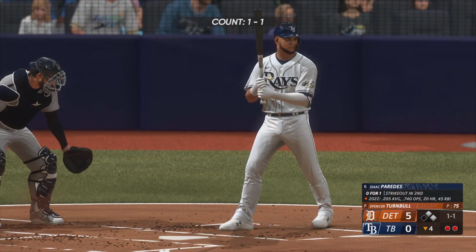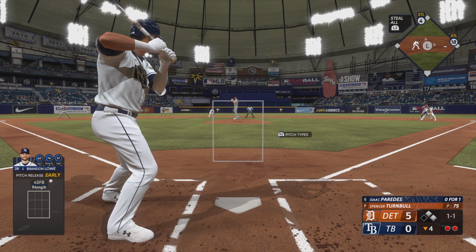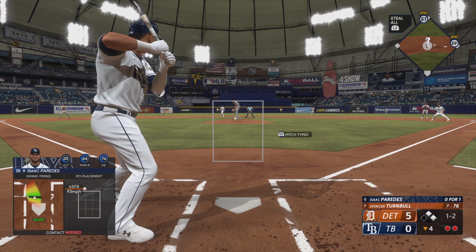Maybe a little loss of focus on the mound right there. Pretty much gifted him first base with a quick free pass. First and second, 2 down. Here's the third baseman, Isaac Paredes. The 1-1 is cut on and missed at a pitch upstairs.